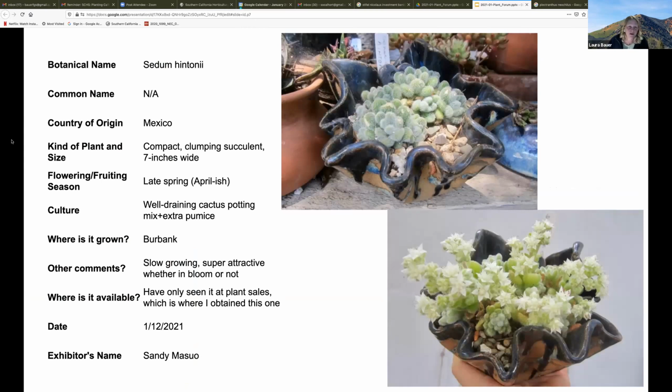Next, we have a plant called Sedum hintonii. I don't know this sedum. There are a lot of succulents, and this is another plant put in by Sandy Masuo, who I don't know if you've heard her name around before, but she definitely knows her succulents. She might have a little collecting problem, but only because there are so many wonderful plants. She's got a beautiful pot for that one too.